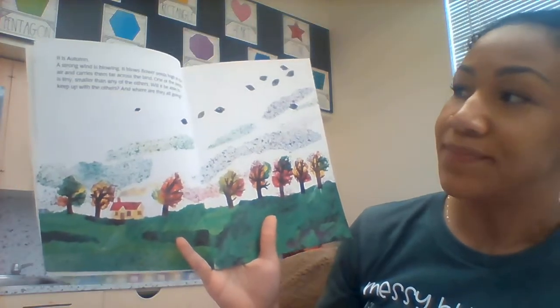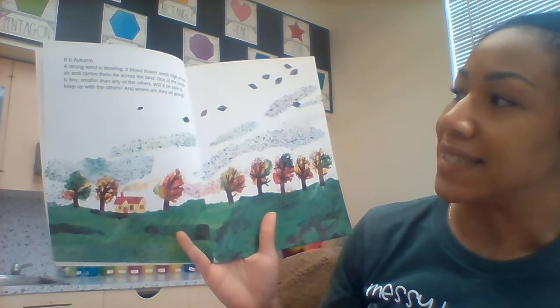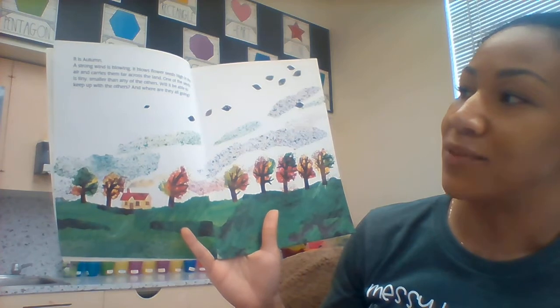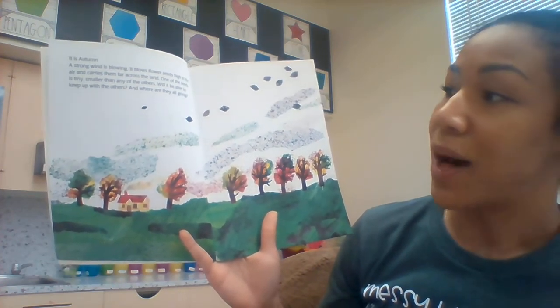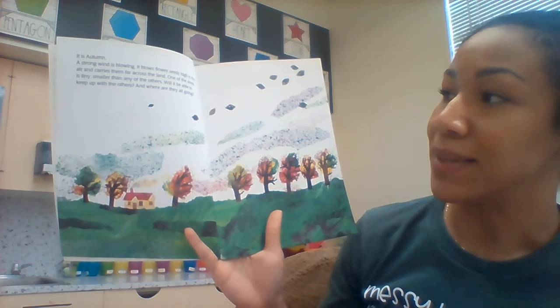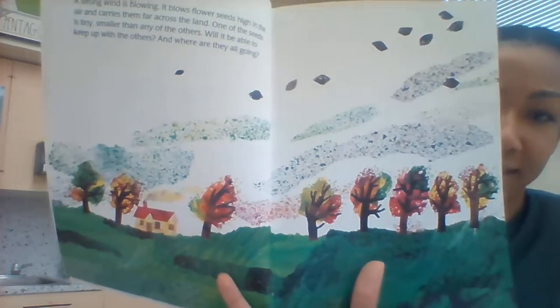It is autumn. A strong wind is blowing. It blows flower seeds high into the air and carries them far across the land. One of the seeds is tiny, smaller than the others. Will it be able to keep up with the others? And where are they all going?